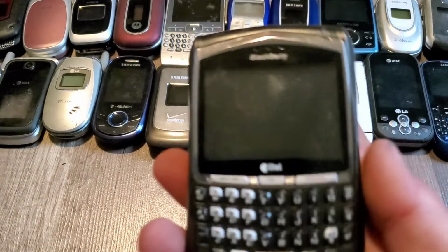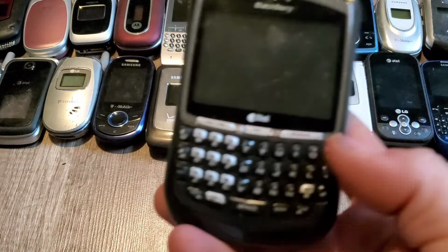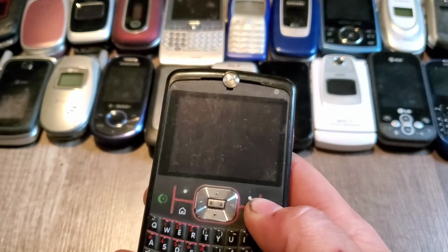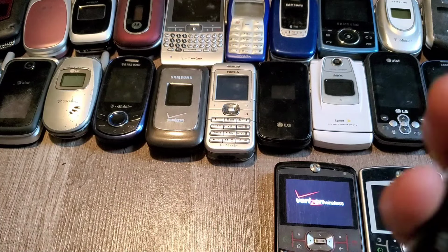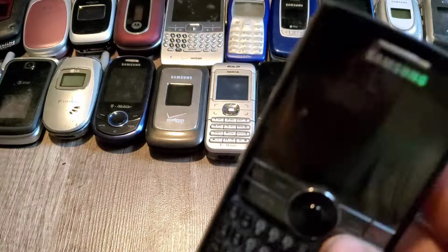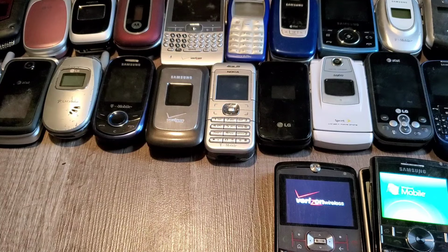We have a BlackBerry 8703e. I got this one from Retrocomms. It's dirty, but there's that one. We have a Motorola Q. I think this is a QC or QH. Here is another Motorola Q. Looks like it's dead. Here is a Samsung Blackjack 2. I think it's a Blackjack 2, yeah. It turns on just fine.